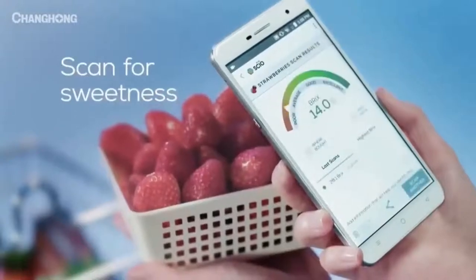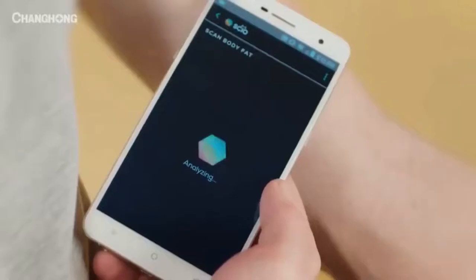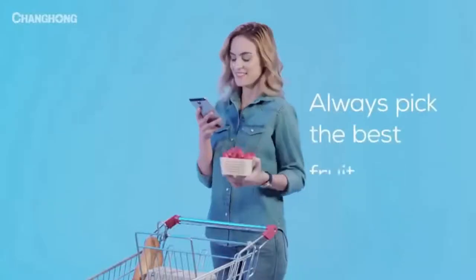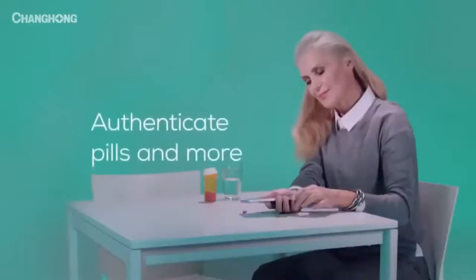In addition to the molecular scanner, the gadget has an 8-core processor, a 6-inch Full HD display, a powerful battery, and a 16-megapixel camera. The price of this futuristic smartphone is $400.